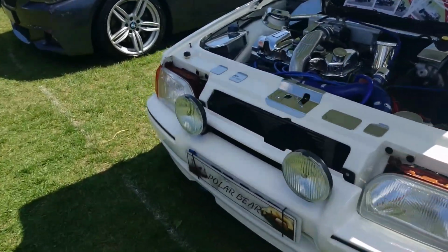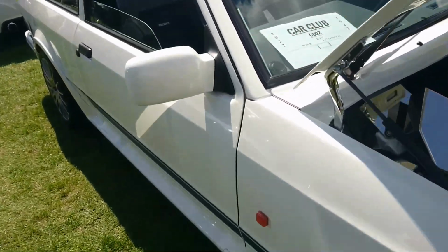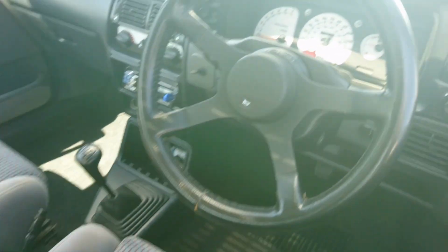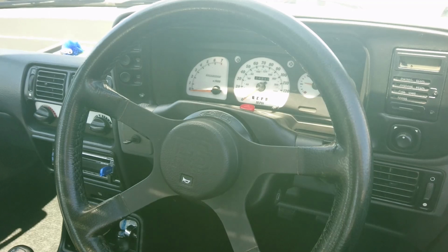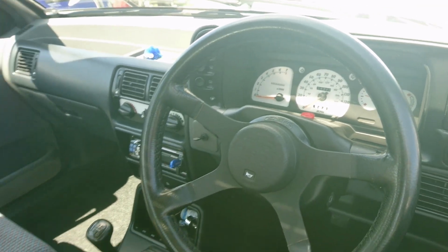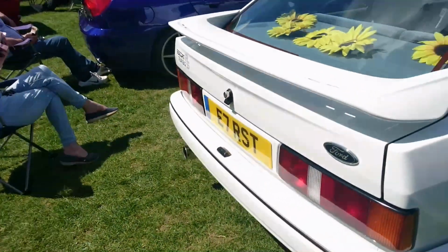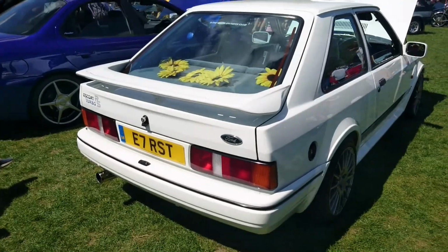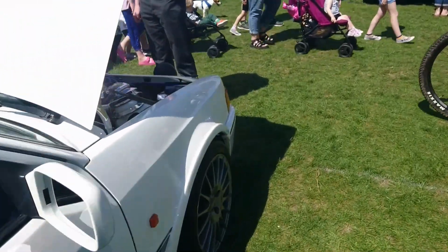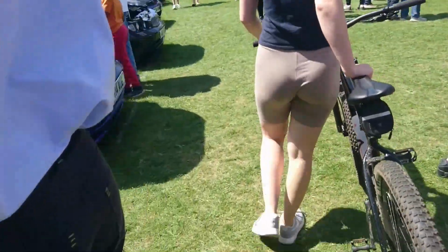Is this an RS Turbo? Yes, it is. So it's a Series 2. Got the little bits of blue and everything there, and an RS steering wheel, and some, I think, aftermarket white dials. You want to keep hold of these series because they are very, very desirable cars. I don't actually know what year it is because that is a personal plate. So they were made, I think, 86 to 1990.